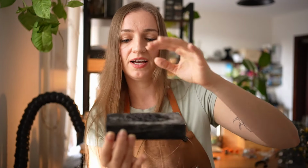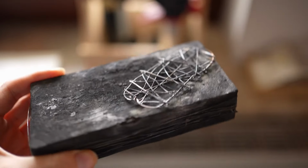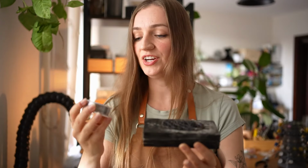And when I'm soldering on my charcoal brick, I use a little wire mesh that elevates silver so I can heat up underneath it. It's great. And it helps you avoid overheating your metal. You create it using stainless steel wire. This one's dead soft. It's incredible. I do recommend that. I also use it to bind my charcoal brick so that it lasts longer and doesn't fall apart.